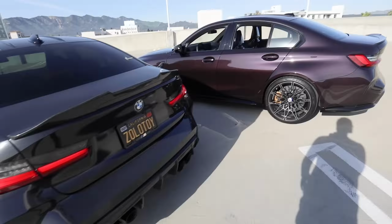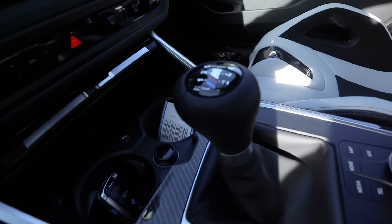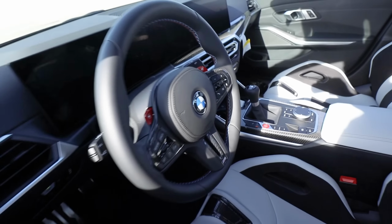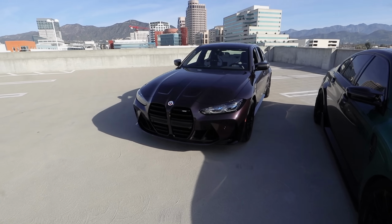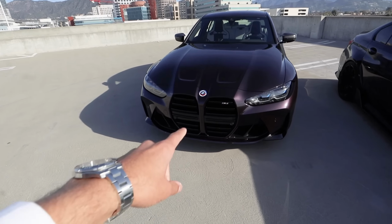But check out this purple G80 M3, got the carbon ceramics. Look at the seats with the white interior. More importantly, you got that 6-speed manual to match. One of my favorite specs I've seen so far on any M3 or M4 from the G80 generation. Got the heritage badges as well.